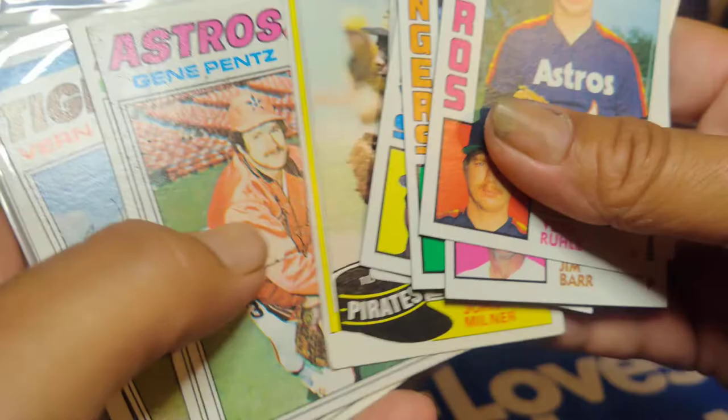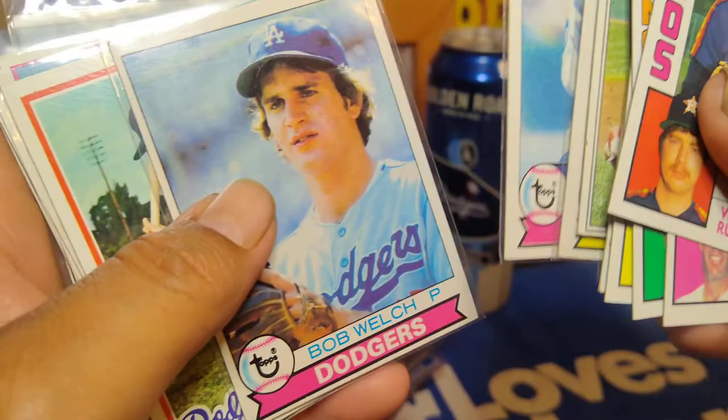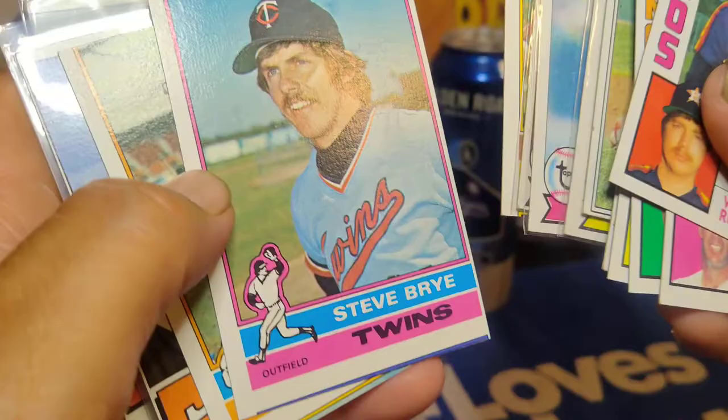All right, Bobby Bonds. El Papa. Vern Rule. Terry Crowley, Tommy John Surgery. This is a sweet card right here. The 85 Topps Mattingly. Steve Garvey, Iron Man in his own right. Bob Welch, Steve Garvey. Tom Verizer, who opened up a company called Verizon. You guys might have heard of it.